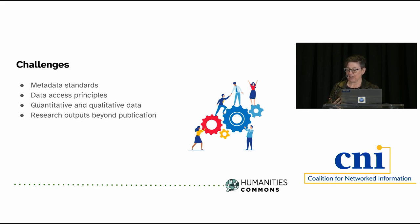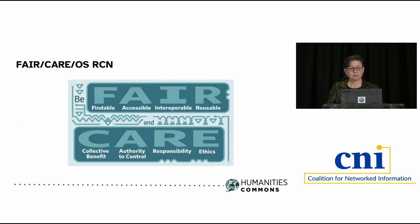The existing platforms that disseminate the products of research within STEM education fields tend to focus on publications, but education researchers produce a wide range of other kinds of research outputs, including data, of course, but also including project materials that would benefit from circulation, and that our RCN needs to be able to support.